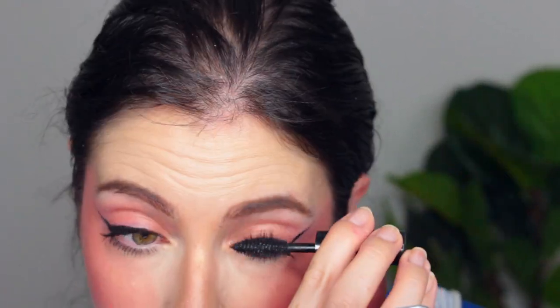Really, really big fan. Oh, look at that. Look at that volume, that lift. It is everything that it promised to be and more. I love it. Look at that volume. Yes, ma'am. Beautiful. I don't know if it's showing up on camera because I feel like my lashes always disappear on camera. You can definitely see these wings, but I feel like you really can't see my lashes. But I'm not going to be putting on false lashes for this video because it's all about these products. Just really want to focus on them.